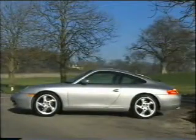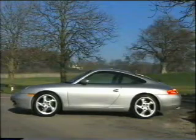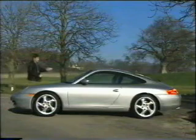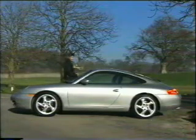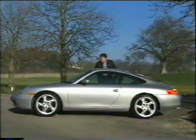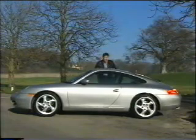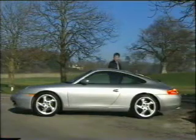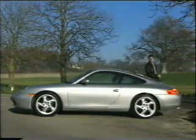The shape may look familiar, but 1998 brought a radical rethink to the Porsche 911. At the front it took on the looks of the new Boxster. At the rear, a water-cooled engine, which with 300 horsepower propelled it to 174 miles an hour. Fast enough? Well, not for racing, and Porsche enthusiasts love to go racing. So, as usual, they produced a stripped-out version, the GT3.